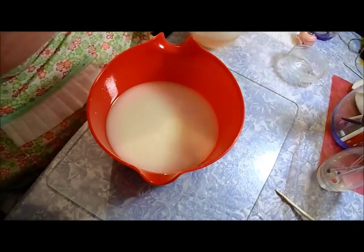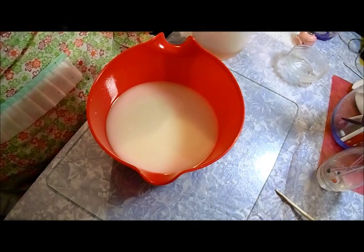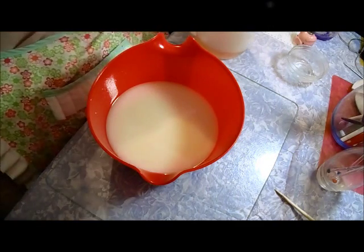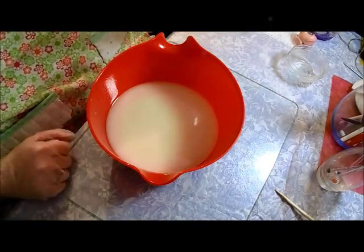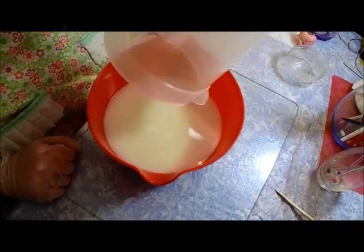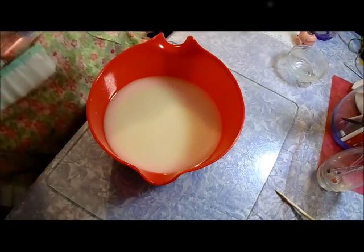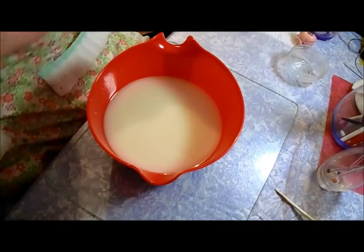I'm going to go ahead and get my lye mixture into the soap. Today there is a variety of things in here, including aloe vera, salt, sugar. Well, I guess that's actually it. It's aloe vera juice, salt, and sugar. The heavy cream that I added is also part of my water content for this soap.